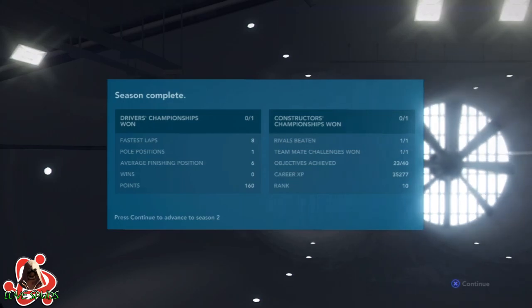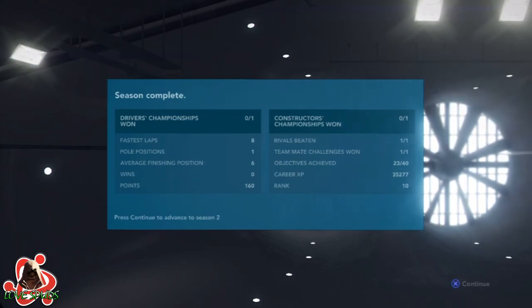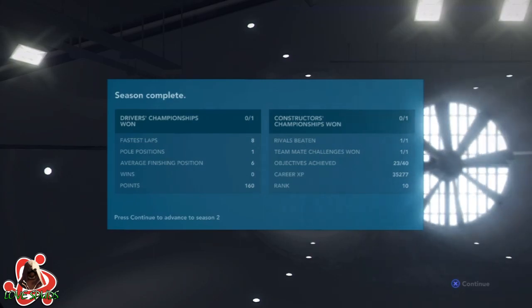So there's all my stats for this season. Fastest laps 8, pole positions 1, average finishing position 6th, 160 points, and yada yada yada.